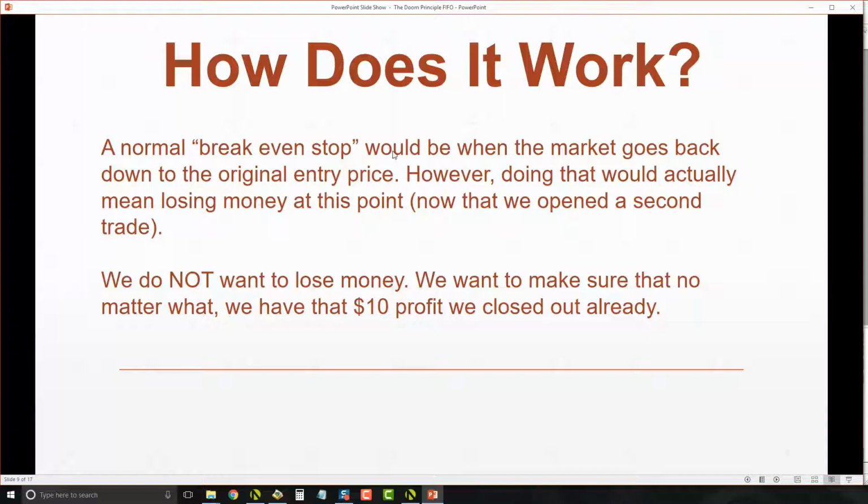So a normal break-even stop would be when the market goes back down to the original entry price. But doing that would actually mean losing money at this point. After you've opened that second trade, if it goes against you all the way down to the original entry price of the original trade, then you're actually losing money at that point. It's not break even anymore. You'd actually lose some of that money that you already got.